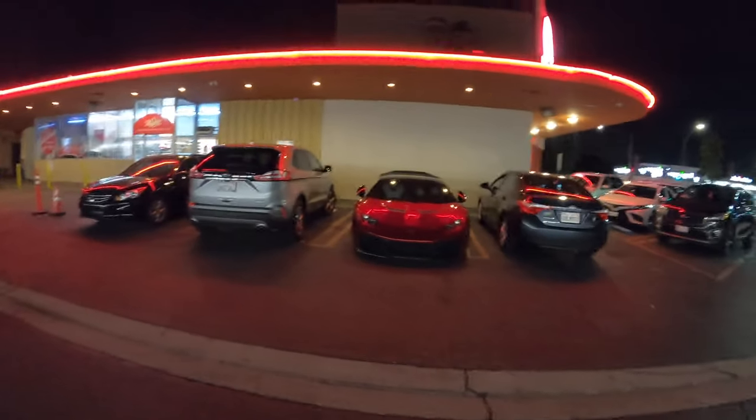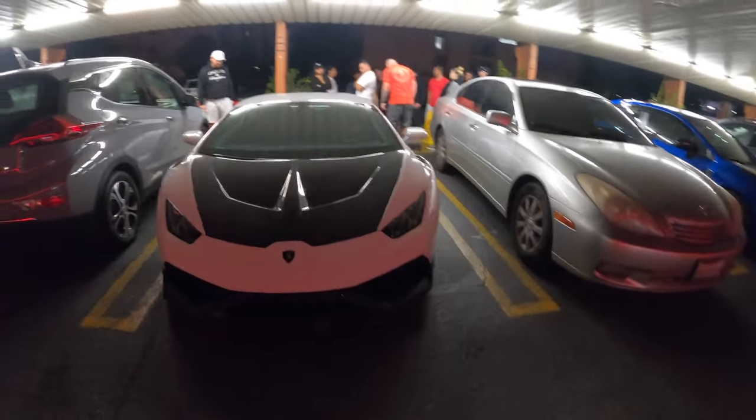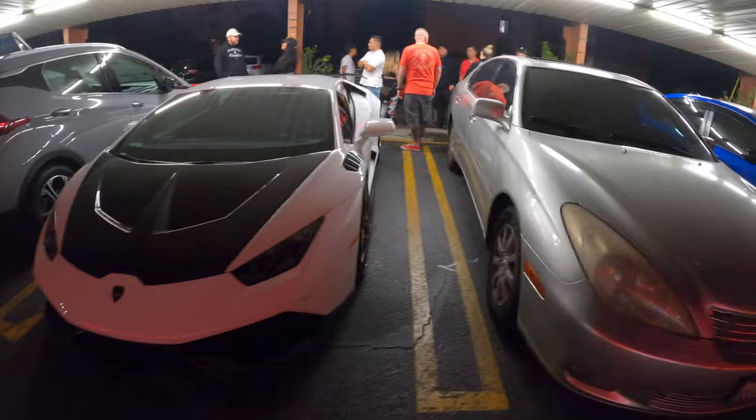That's hard. Ooh, the white interior on the burgundy is probably like the best spec you could go with. Then we got another Lambo over here in the cut. Ooh. Oh my.